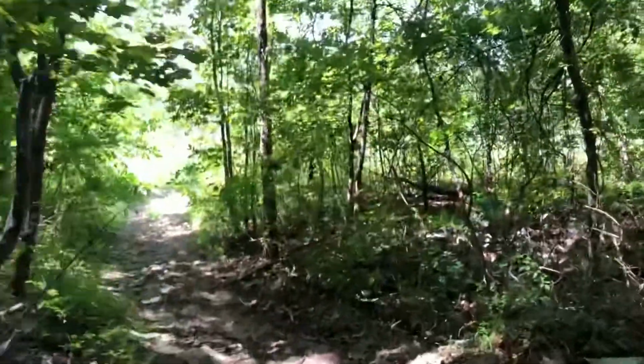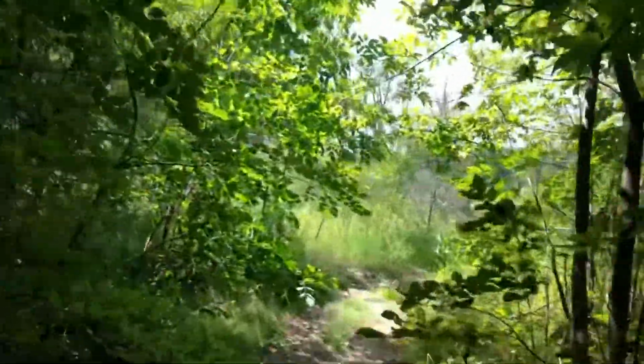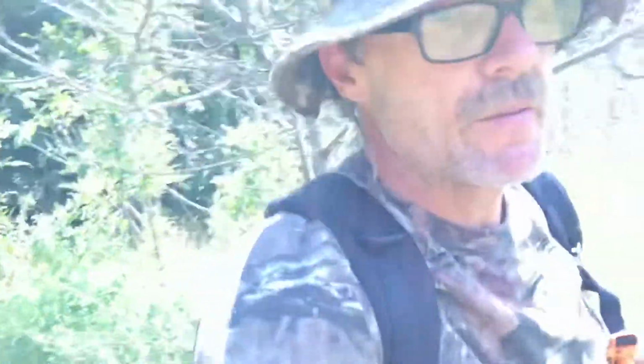Almost to the edge of the woods now. See, I'll show you. You have to cut through the woods to get over here from where I was before, because there's a little tidal stream down there that at high tide you can't really get through. Not even the guys on the ATVs ain't riding through this at high tide. I don't even know what the tide is right now.